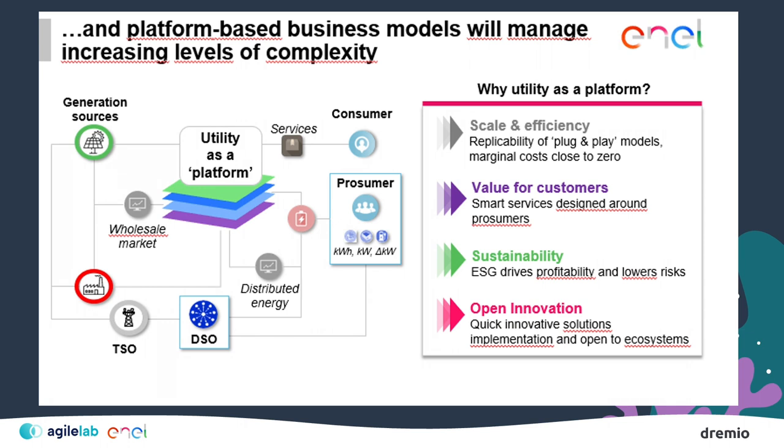To cope with this scenario, Enel decided more or less 2 years ago to orient its business on the platform model, that is, to become a utility as a platform.